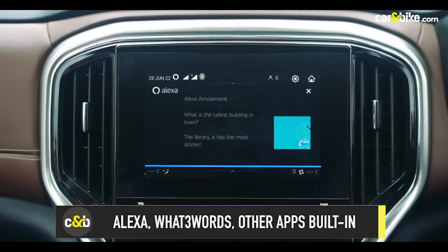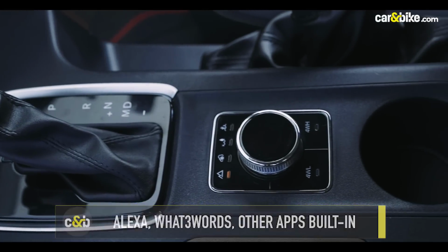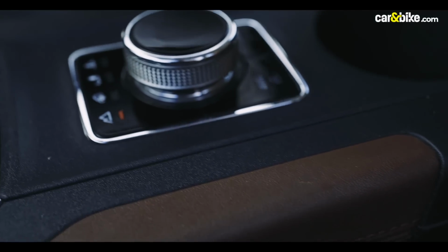There's also Amazon Alexa built in. The 4x4 variants get a rotary dial to switch to four-wheel drive. There's no more of that lever.